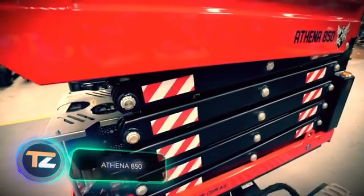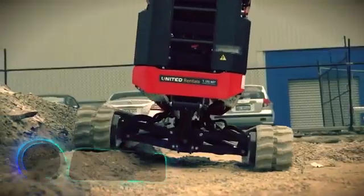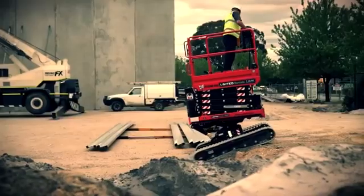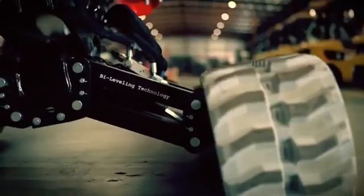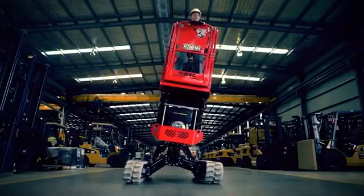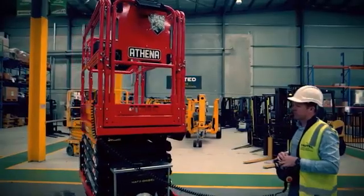Athena 850. When you look at the brainchild of the Australian company United Equipment, you immediately wonder what a rover is doing in a warehouse. The Athena 850 could in fact be working on the Red Planet. According to the developers, it's the most versatile and productive scissor lift in the world. Its unique bi-leveling crawler undercarriage also gives it an unusual appearance.